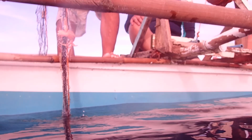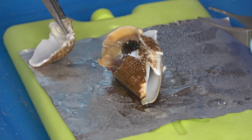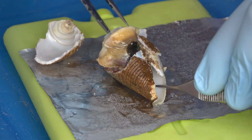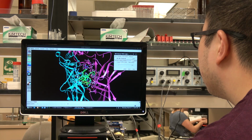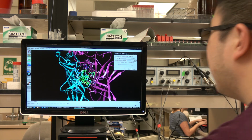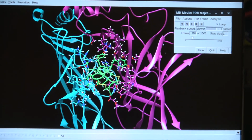We saw how Toto and his team collect cone snails in the Philippines and process them to seek out the peptides in their venom with medical potential. They now have one or more peptides that are potentially useful as medicinal leads.